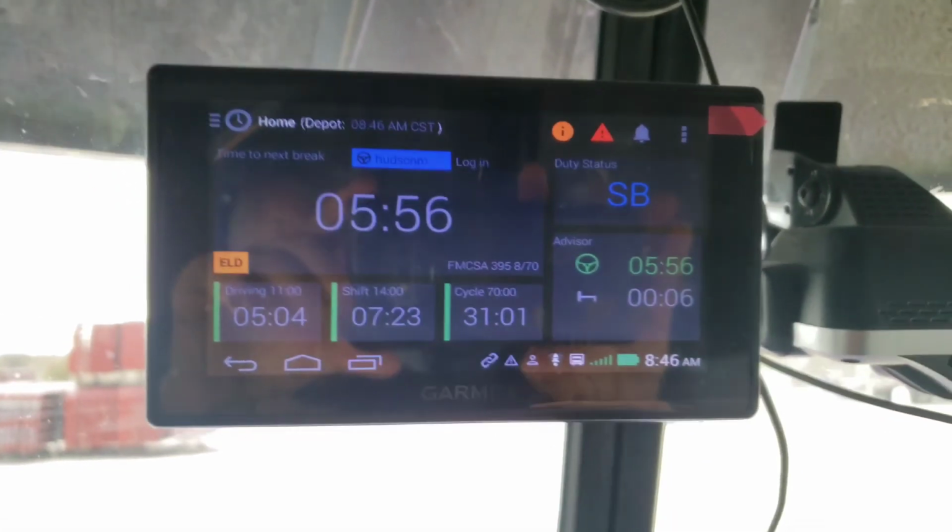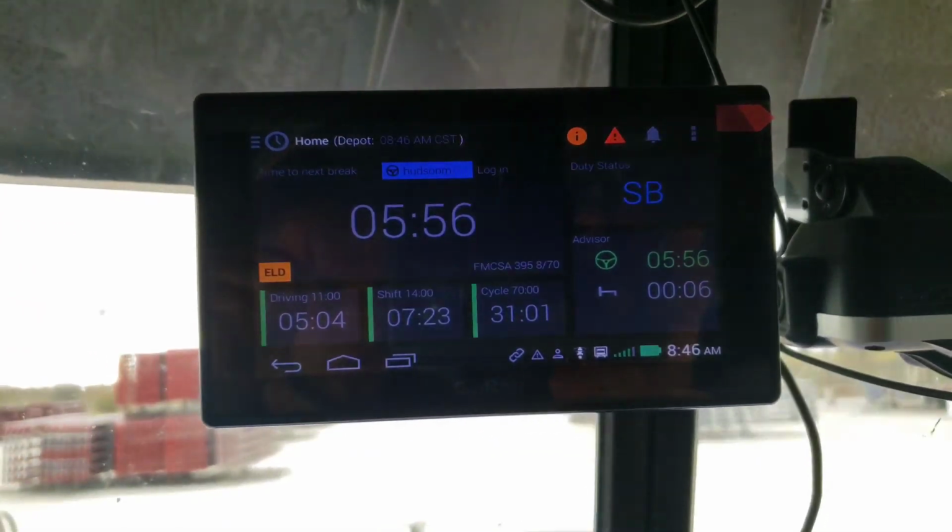I just wanted to show you a smart way of using your 2-hour, 8-hour break. So what happened was I got my service done. That took 2 hours, so it was 2 hours in the sleeper. Then I drove to the customer, got loaded, and tarped and everything. Headed out, but couldn't make it very far.